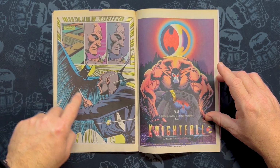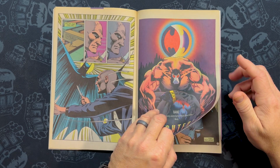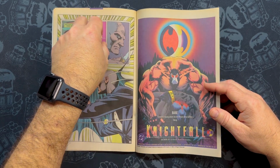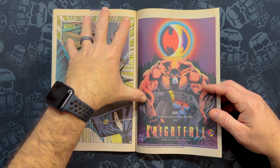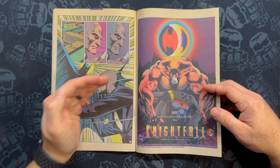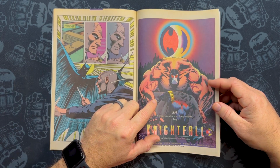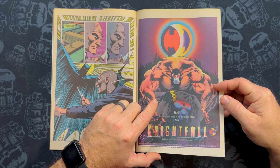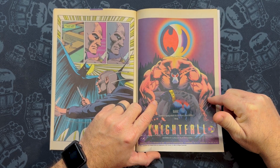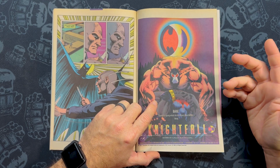That's a nice shot too, where you see Batman coming down on top of him. Good use of line work. You got the light behind him, but the burst coming out this way, and the motion lines of the bat cape itself. So all along, if you watch the other videos, I've said that it was pretty much known that this was going to happen early on in the storyline.